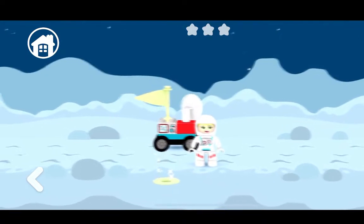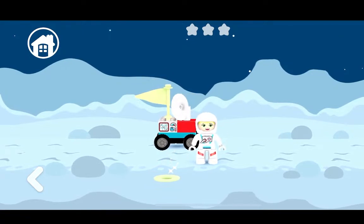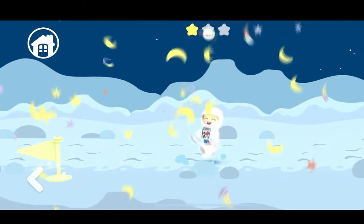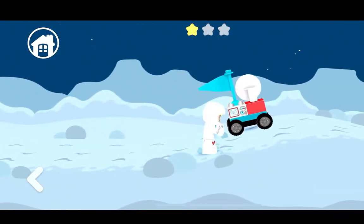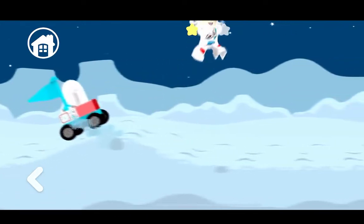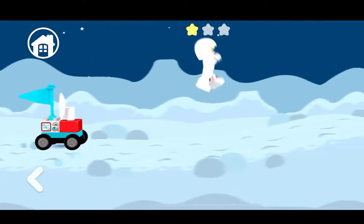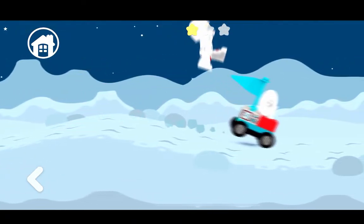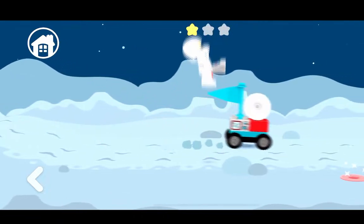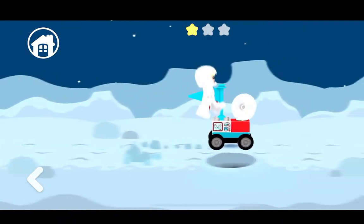Look, light green flags and light green holes. Take it. Super. Go. Okay. We have a blue flag. We need to find a blue hole. Super jump. Oh, it's yellow. And we don't need it. We need a blue hole. Jump, our astronauts. And looking for. It's a pink. No, we don't need it. Look.